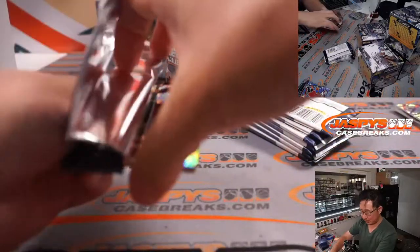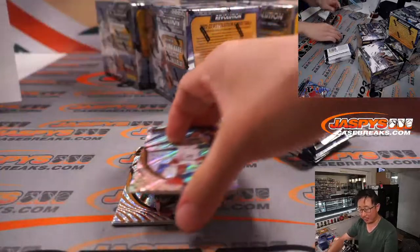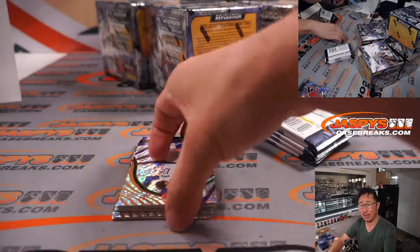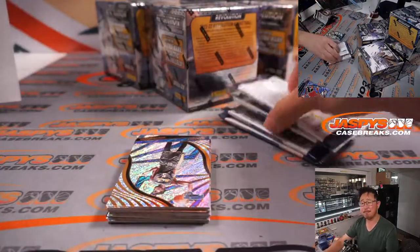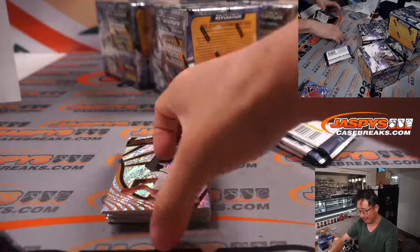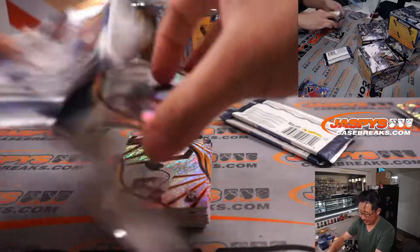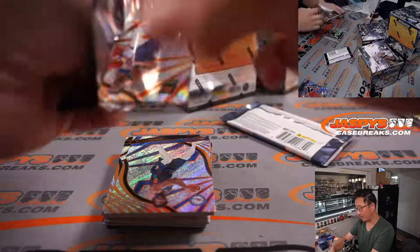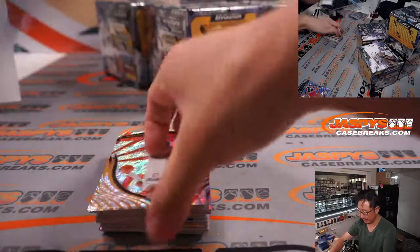I'm looking at ESPN's NBA homepage right here. Embiid could be back for game three or four. Patrick asks when I'll post Hit Parade Basketball number two. I won't be, Patrick, because we don't have a number two. We only have one of those cases. But we're always on the lookout for more. We're always buying stuff from Hit Parade, so keep an eye on the website every day.